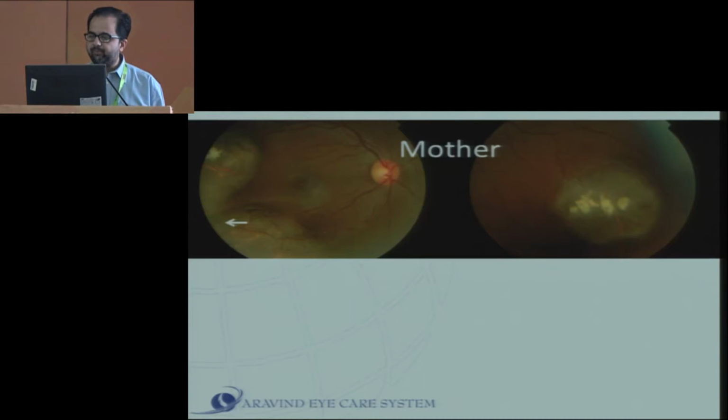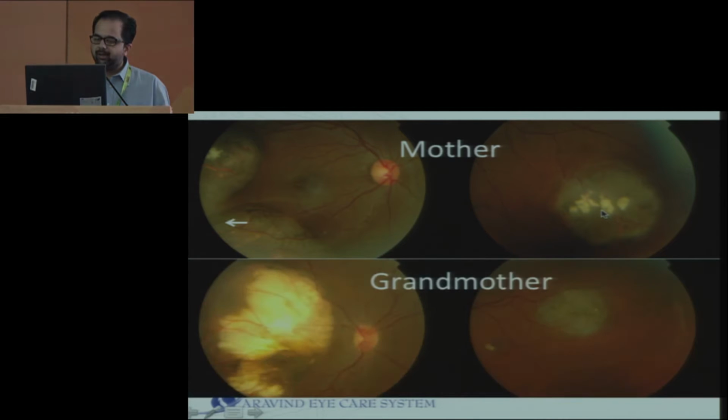We examined the mother, and the mother had these scars with calcification. They said her sister in childhood died of some eye disease, and the mother had this benign form of lesions called retinocytomas. So we called back her mother, the grandmother of the child, and we were shocked to see even she was carrying this regressed retinoblastoma. It's called retinocytoma. They never developed the disease, but the child developed the disease.